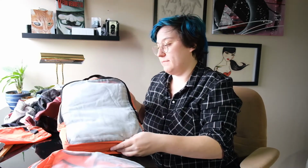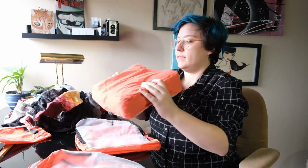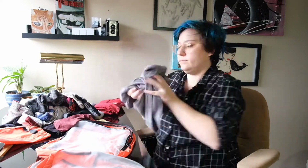You could also fit maybe some underwear or a sock or two in here to fill it out. But, okay, so we got 6 items in there. What else can we throw in here?